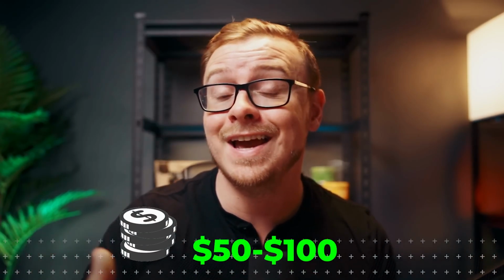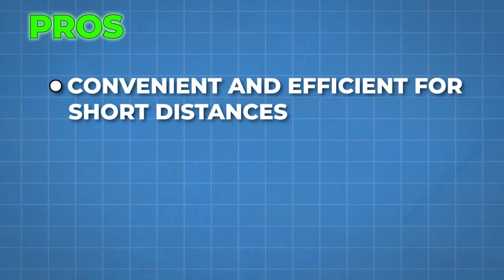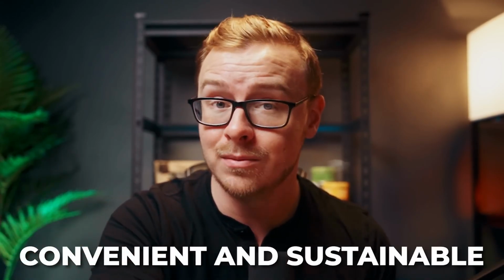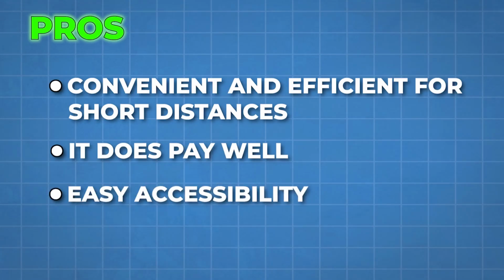Now, typically the best time to work is going to be in the evening. And a lot of the time people will just work a few hours a night and they'll make somewhere between $50 and $100. So some of the pros here are it's a very convenient and efficient mode of transportation. I honestly am a huge fan of this type of transportation because I think it's really convenient and it's also sustainable. It also does pay well for the amount of time you spend doing it. And it's also very easily accessible.